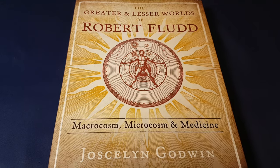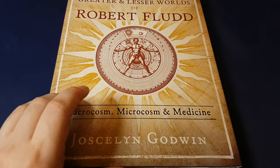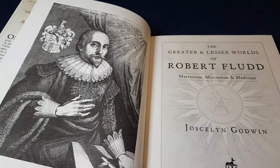The Greater and Lesser Worlds of Robert Fludd by Jocelyn Goodwin. It's recently published by Inner Traditions. There we go. I didn't know Inner Traditions. They've done a very good job with this.